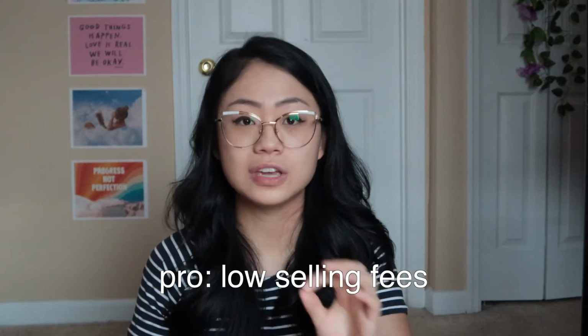Second pro: low fees. A lot of other platforms take 20% or like 10%. Facebook Marketplace takes 5%. For most of last year, for most of 2020, they had 0% fees. So that means you kept 100% of the profit, which is absolutely crazy. Because even though 10%, 20% doesn't sound like a whole lot, it makes a huge difference in your profits.